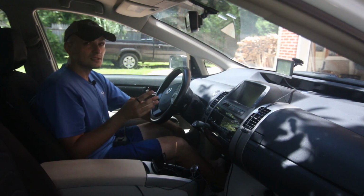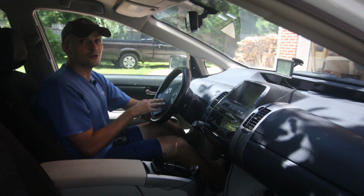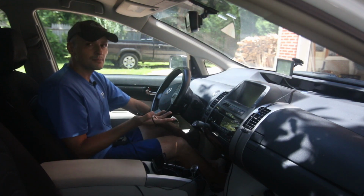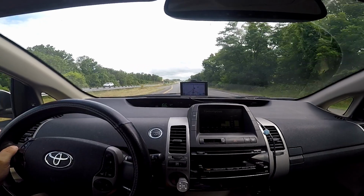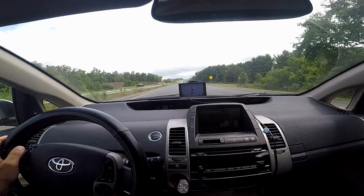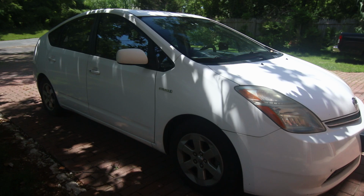This makes a lot of sense in the United States and in the world. Europe should be filled with these cars. They're getting 50 miles to the gallon, and they're large family cars. I absolutely think this is probably one of the better cars you can get. A lot of people neglect the Toyota Prius, but I think you should give it a serious look.